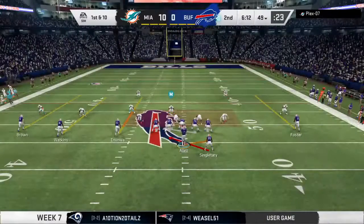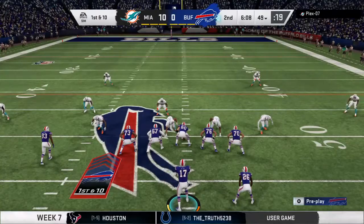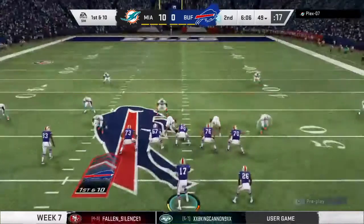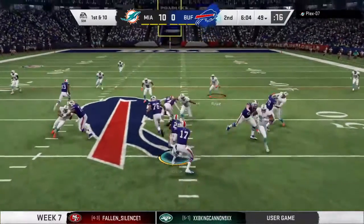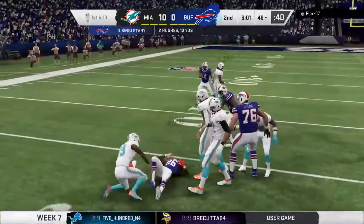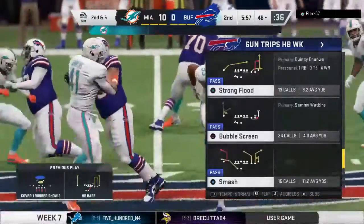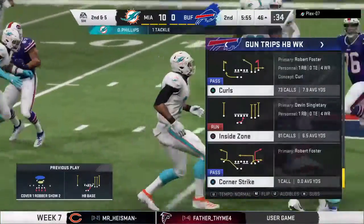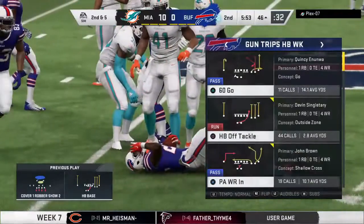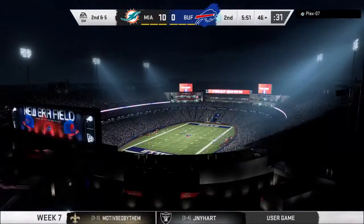Allen now 5 out of 10, 50% throwing it. Not so hot, but he does have a 1st down. They'll run on 1st down with Singletary, and he's across midfield and into Miami territory. Credit the tackle to Darius Phillips. And there's a run to be happy with. Good, solid yardage. He'll take that anytime you hand the ball to a back.